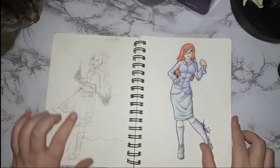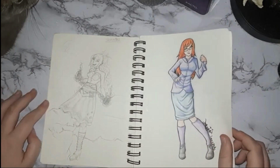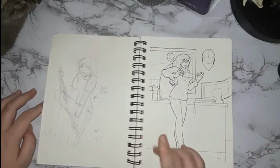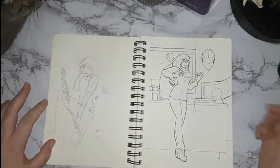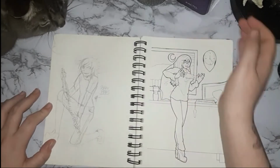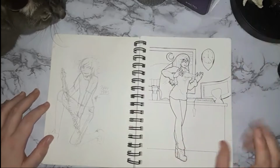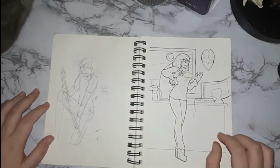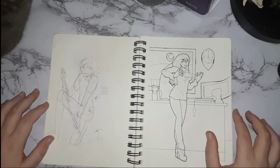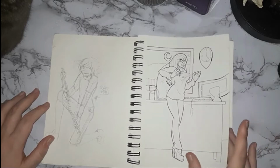So, I actually still like how this sketch turned out. It's a mess, but it was only 12 minutes, so. Another mess, but whatever. This was going to be a rendition of one of my characters, but I gave up on it because I'm so not happy with it, even now. I wasn't then, and I'm not now.